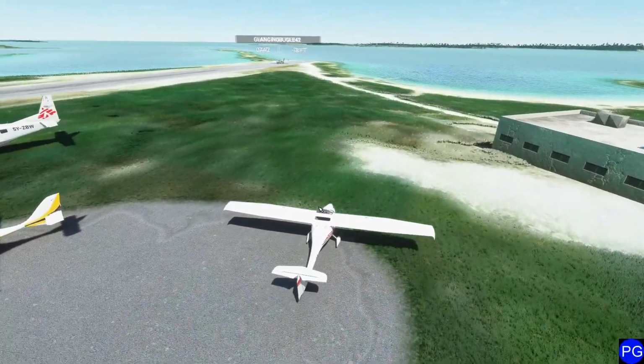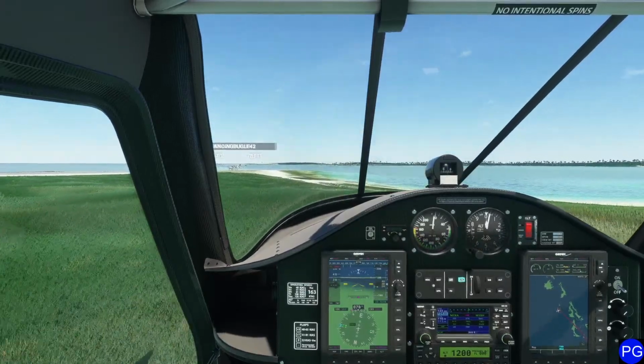Now, this particular Viros, it's actually a really cool plane. There's a lot of neat little tricks to it, and I'll show them off as we're going.